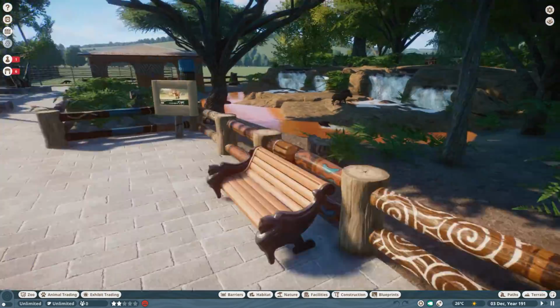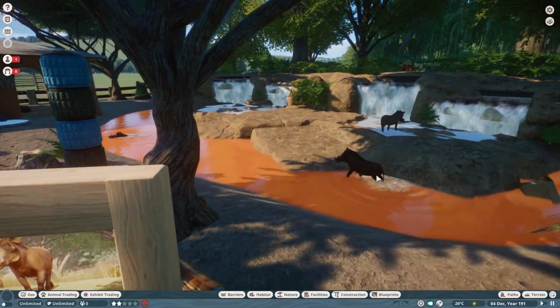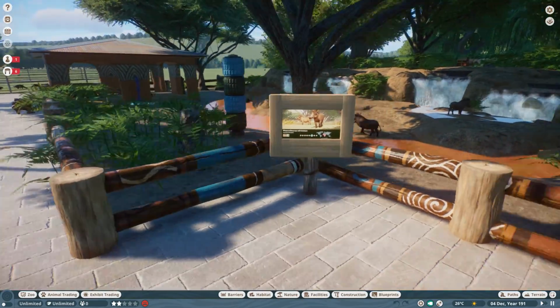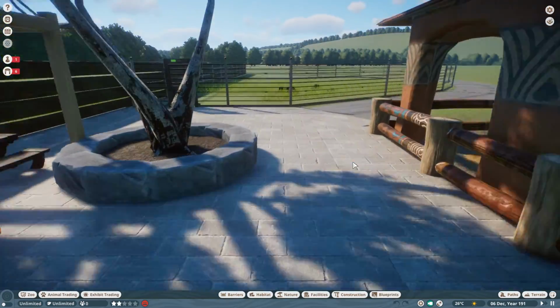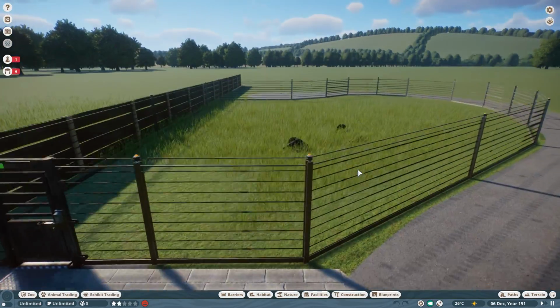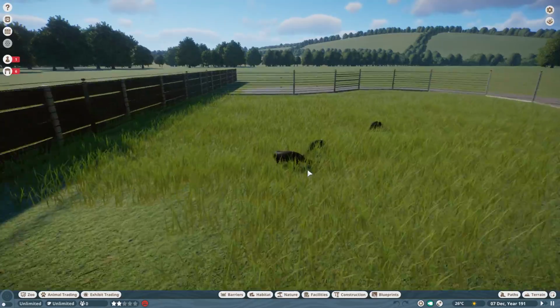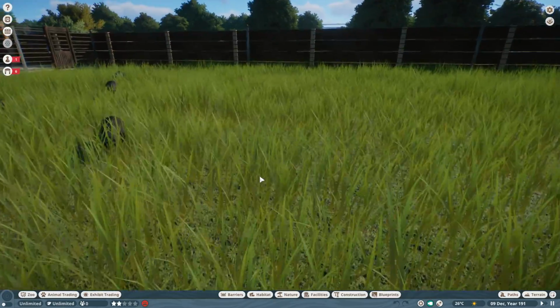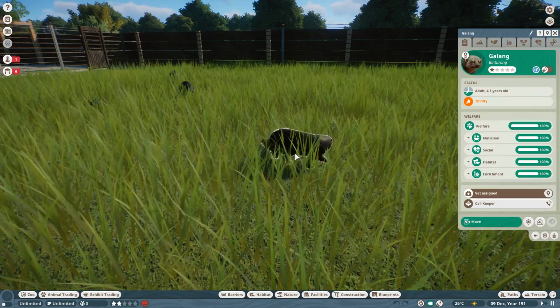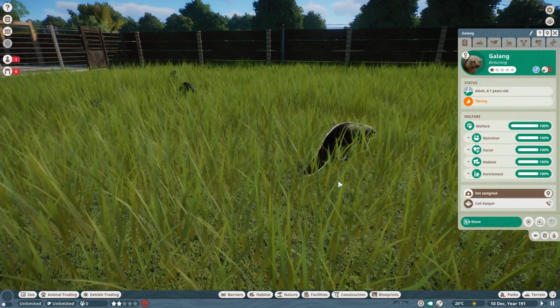Right, down the steps, around the corner. What do we have here? We have some hogs. Wallowing in their mud as they do. And finally, we come to our new enclosure that I'm building. This is a new animal for me. This is not something that I've put in before to any of my zoos. You can't even see them because the grass is so long. But this is a Binturong.